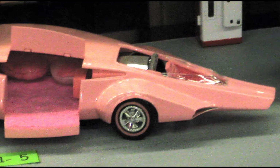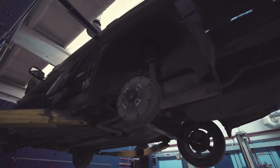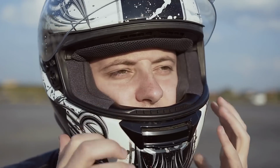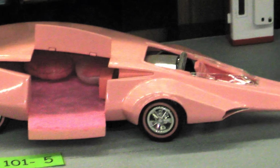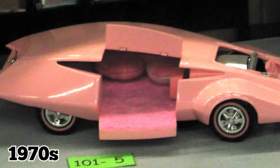The unique Panther Mobile is 23 feet long and 6 feet wide, and it was sculpted from sheet metal using a 1960s Oldsmobile Tornado chassis. Because the driver's seat is outside the car itself, the driver is required to wear a helmet. The space-age style and two-piece clamshell doors ooze vintage 1970s flair for the all-pink car.